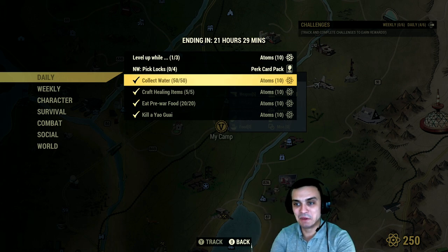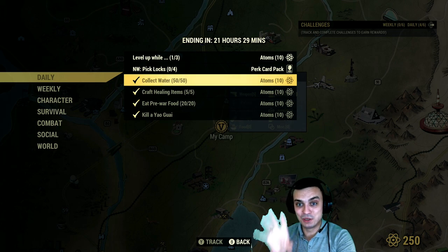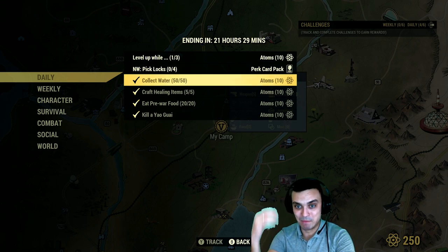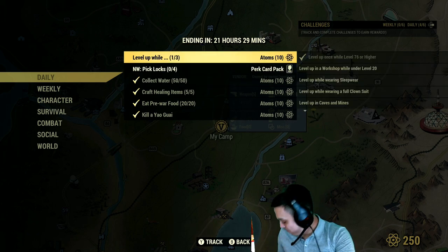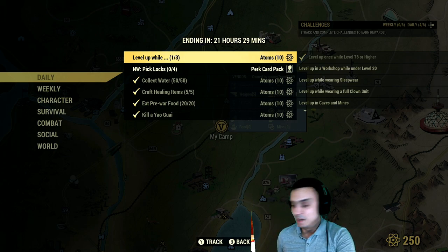I gotta take a look how many atoms I had, because one thing, I did not log into Nuclear Winter first. I did not do anything. I just turned on the computer and strictly went to the private world because I just came from work, and bam, they're auto completed. I'm not sure if I got my atoms. If I didn't get my atoms, I'm definitely gonna send a submitted ticket to Bethesda and let them know. What the hell, Bethesda?